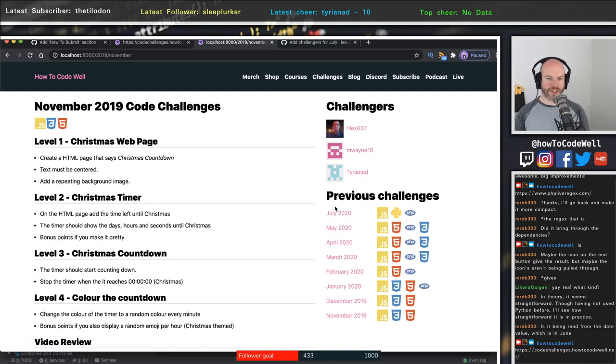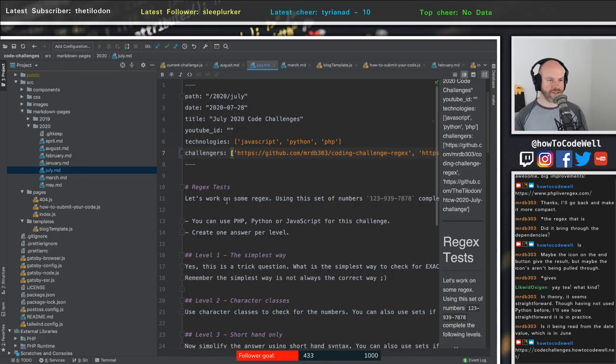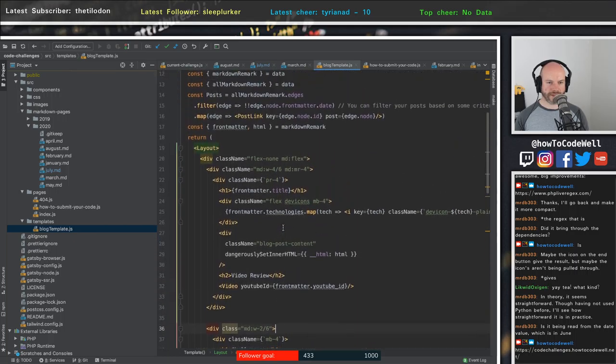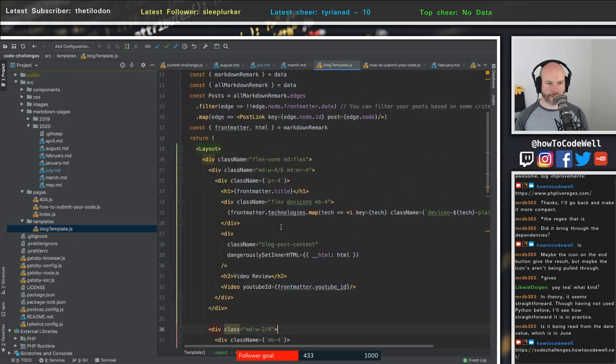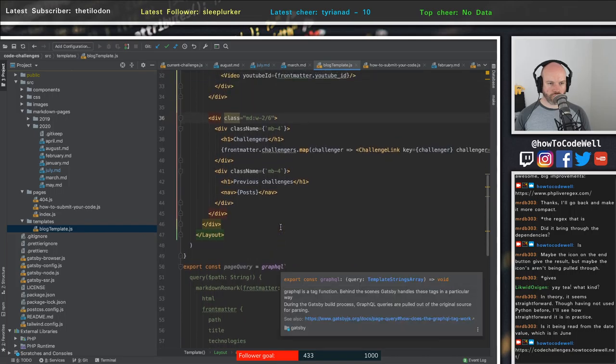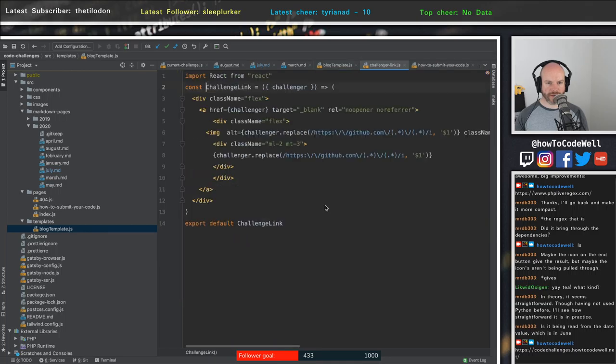Which I was pretty chuffed about pulling that out, because it did take a little bit of head scratching to do. But essentially, I'll show you on the blog template what it's doing. On here, challenge link. Yeah, it's doing a little bit of funky regex to get the challenger from the GitHub. It's getting the first. See what I mean by groups? So that's the first group. That's the second group.